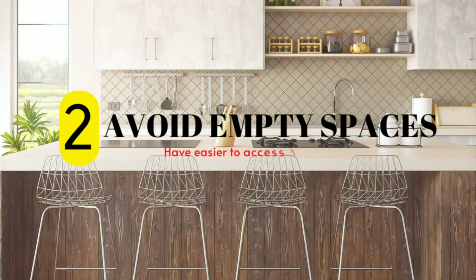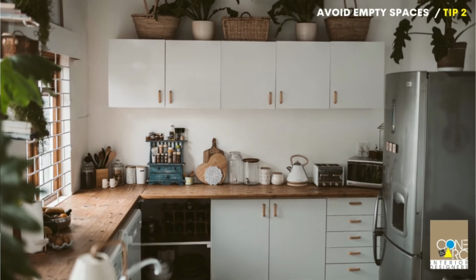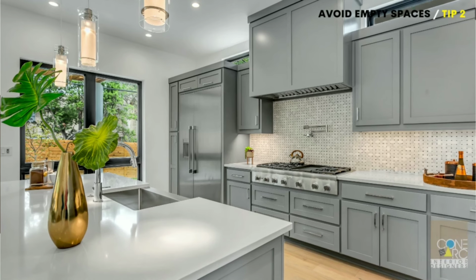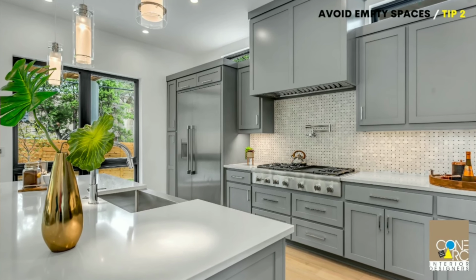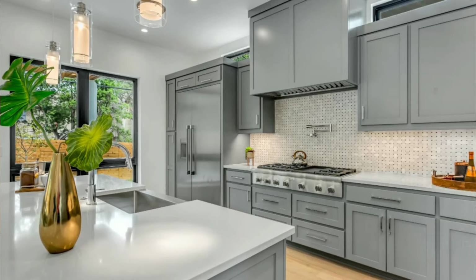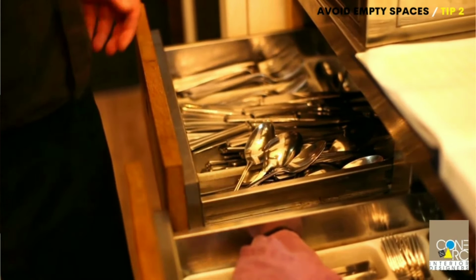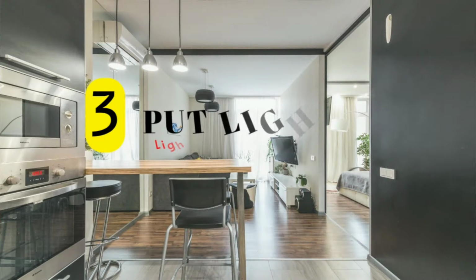So tip number 2, avoid empty spaces. Put overhead cabinets right up to the ceiling rather than leaving a gap on the top, because that collects dust. Also consider deep drawers for easier access to the pots and pans. But avoid cabinets for this type of storage, because they can be difficult to operate. So please avoid more empty spaces.